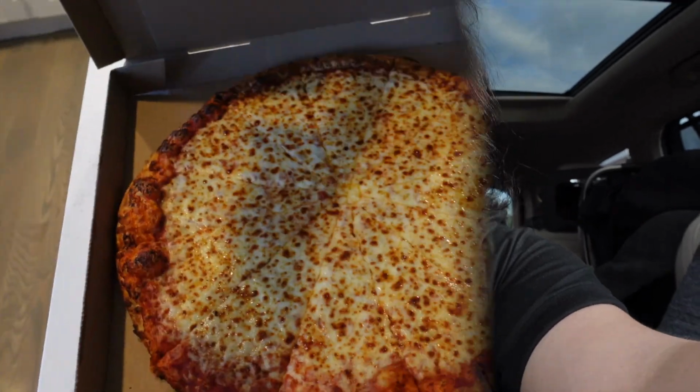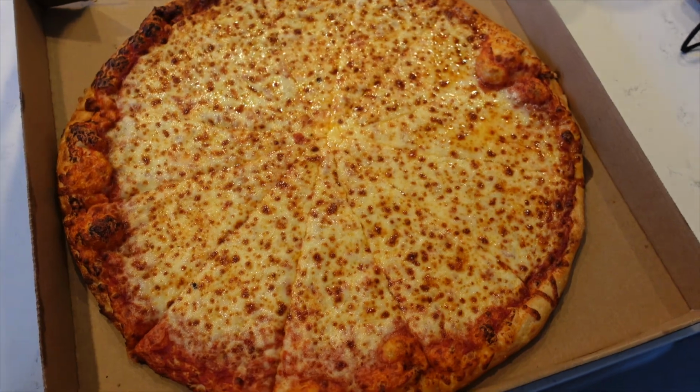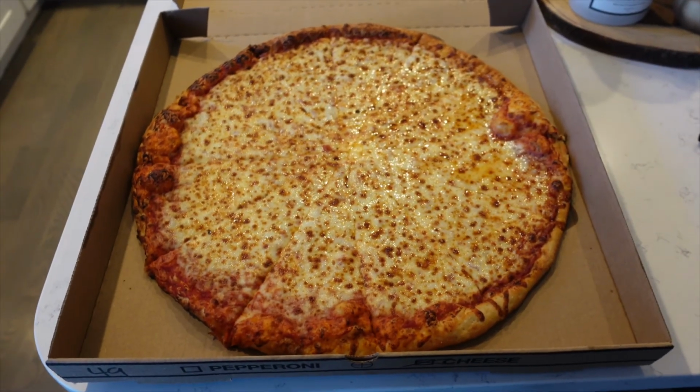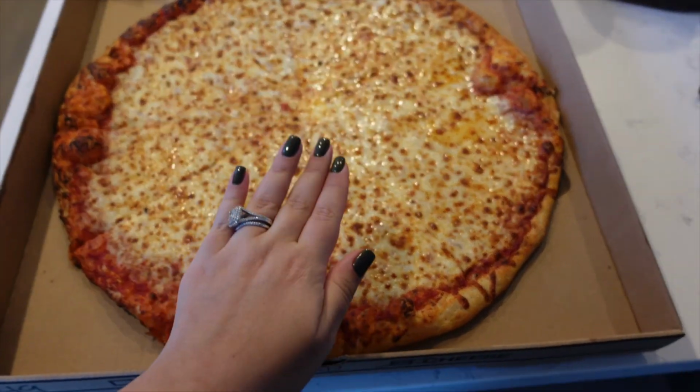I got a whole pizza from there because everyone talks about Costco's pizza. So I will show you guys what that looks like when we get home. So we are about to hit the road. You guys, look at this pizza, how big it is. I've never in my life, I didn't know how big a whole pizza from Costco was. I just thought it would be easier to do this. I mean, look at my hand.